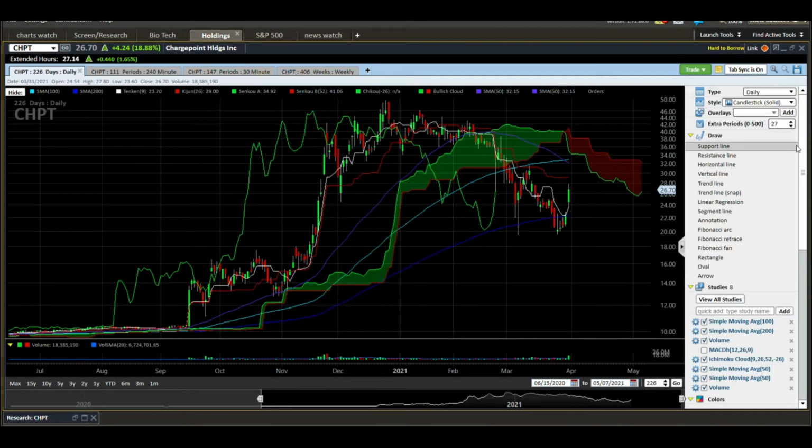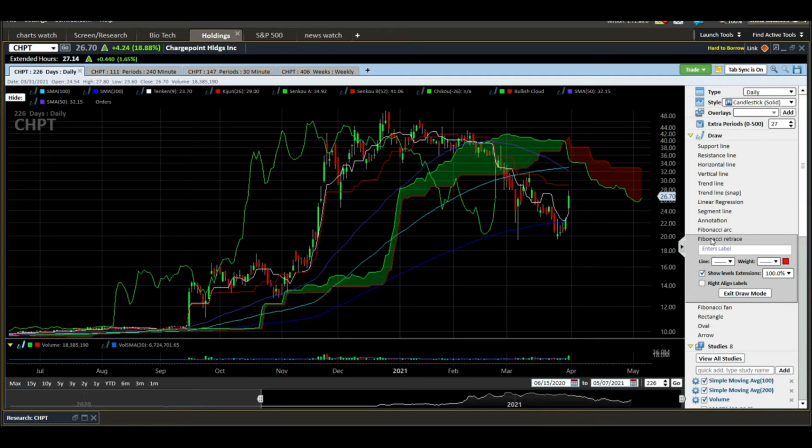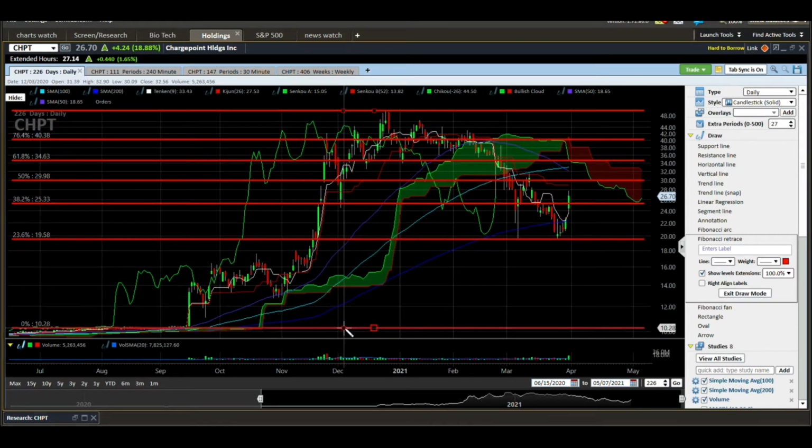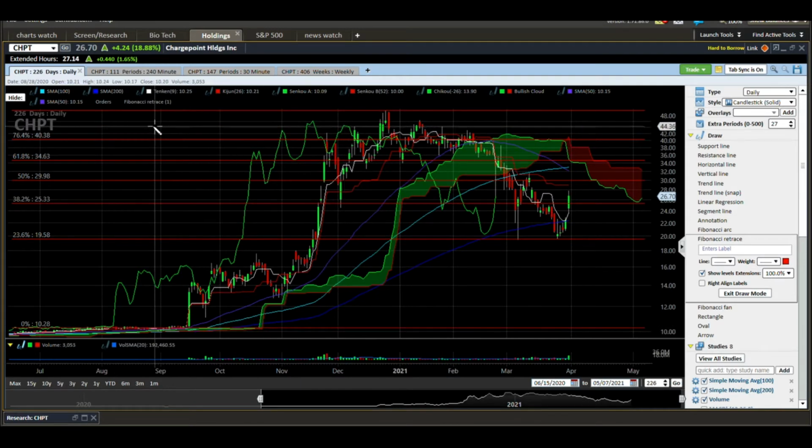And I don't use Fibonacci all that often, but it can help you find places where a stock could find some support. So we start from the top here, click and drag all the way to the bottom of this breakout. And these are our levels, or these are retracement levels where price could react, try to bounce.